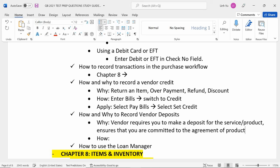Okay? Especially let's say I decide I'm gonna sell something for $2,000 and I'm gonna have to special order it. If I don't make my customer pay me, or my vendor pay me, right? Or I'm ordering a $2,000 computer, and that vendor doesn't expect me to pay, I can say, well, I never committed to the agreement, so I could say I'm never coming back.